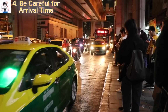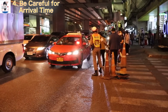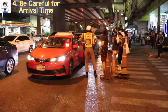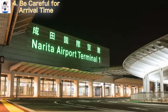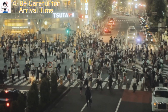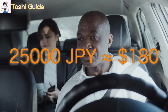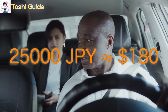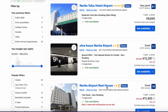To bridge this gap, you'll need to rely on taxis for your transfer. Now, it's essential to highlight that, as discussed in my previous video, Japan's taxi fares are known to be relatively high. This is especially true at major airports like Narita Airport in Tokyo, which is situated about 70 kilometers from the city center. Taking a taxi from the airport to central Tokyo can cost you around 25,000 yen, which is approximately $180. To avoid such high taxi fares, you might want to consider staying at nearby airport hotels if you have a late night arrival.